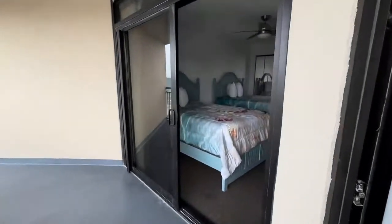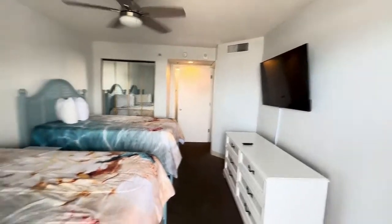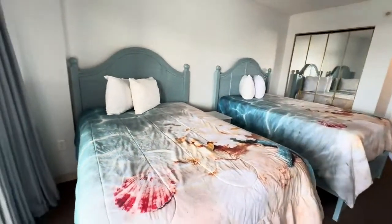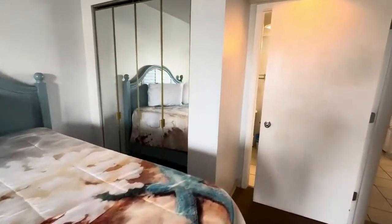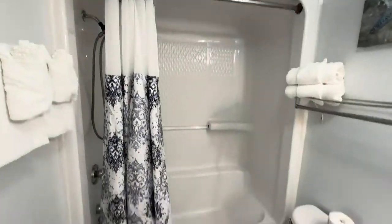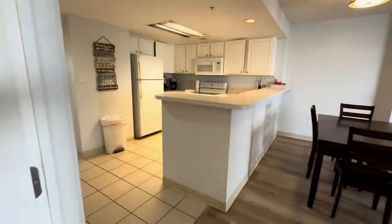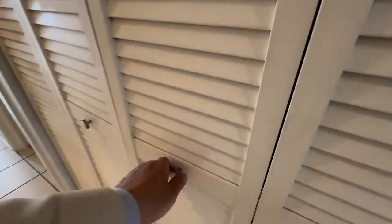Now, it does have an entrance to the master. There are 2 beds here in the master as well. This unit's set up very well to sleep as many as possible. As you can see here, 2 more full-size beds. Another closet in the left corner, and then your own bathroom here, you can see. And there is also a stackable washer-dryer unit right here, as you can see.